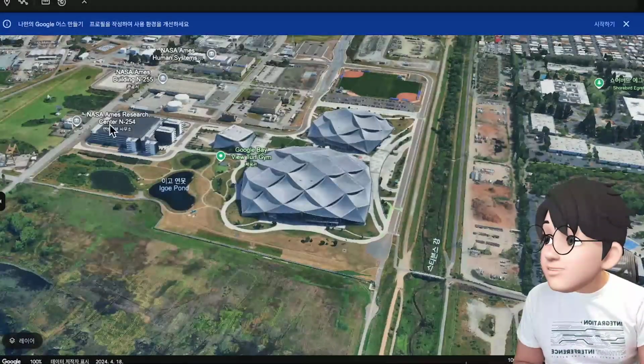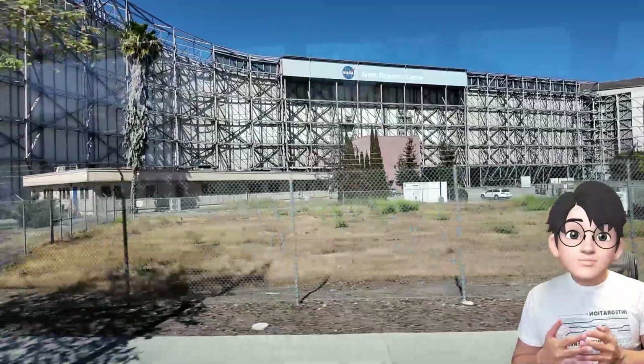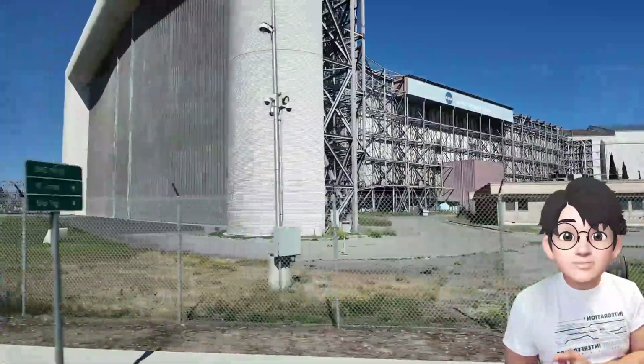Do you see it here? NASA Ames Research Center. Google is very connected to NASA. There's even a runway here. In fact, Google and NASA are more than just geographical neighbors. They have a partnership. On the way to Google Bayview, you can see the NASA Ames Research Center right here.